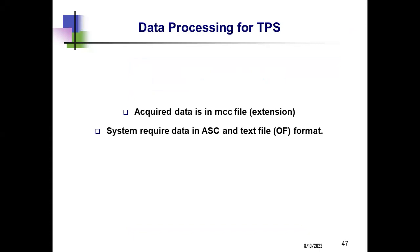Okay, data processing for TPS. What we require is data in another file format, and what the system needs is data in another file format. So acquired data will be in the MCC file, whereas the system requires data in American Standard Code for Information Interchange, ASCII, file and text file format for output factors.